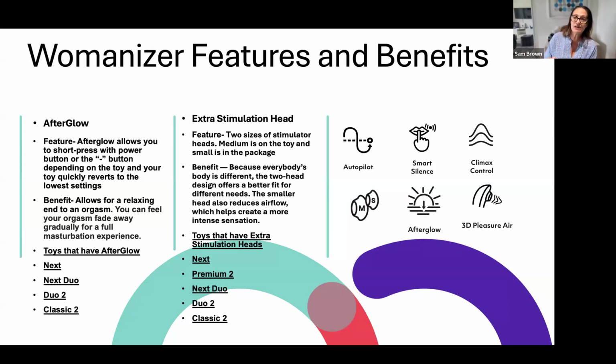When there is less air circulating, you're going to have a more intense sensation. So if you're using the smaller head and your clitoris is fully filling up that entire opening, you are going to feel that pleasure air more intensely. When there's more space surrounding, it will lessen the sensation. So it does allow for that, which is great. Maybe you're feeling sensitive at that time and you just want to put that medium head on, or maybe you want more intense and you put the small head on.